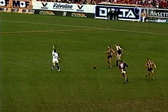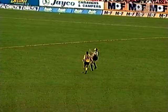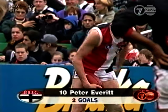Well, in the first quarter, the Saints got a goal right at the end. It's a hard one when the ball comes out of the centre like it did then on Rodman when you're a back man. But he infringed and you can't do that. He should have been a little bit closer. Peter Everett has kicked 2 goals, lining up for number 3.